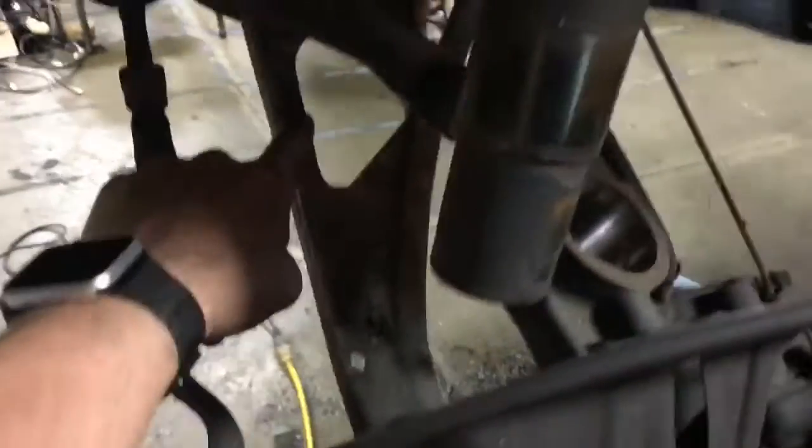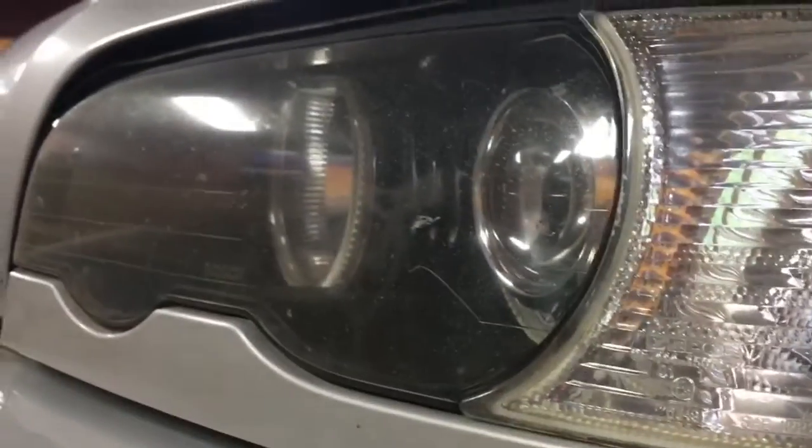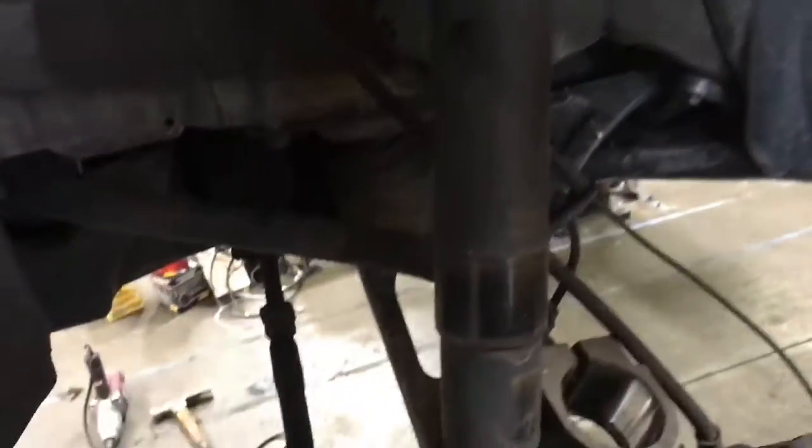If you have xenon adaptive headlights, there's a sensor on the other side. You're gonna want to unbolt that first, otherwise you'll break it like I did. I don't especially care because these don't adapt anymore. I don't really know how to say that properly, but adapt, I guess. At this point, I'm just going to drop it back down, take the 13 mils out of the top mount, and then rip the front uprights out of it.